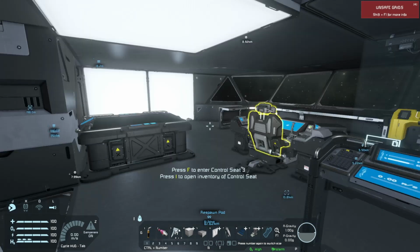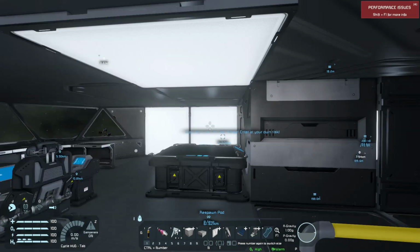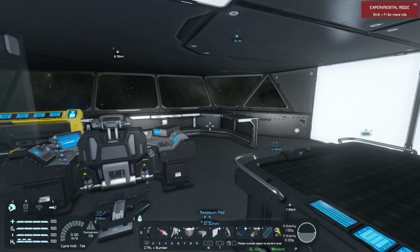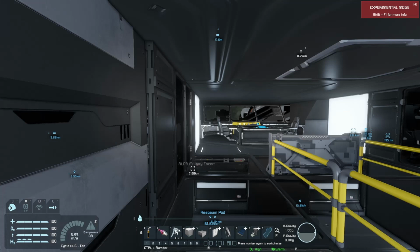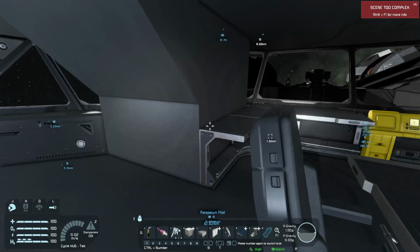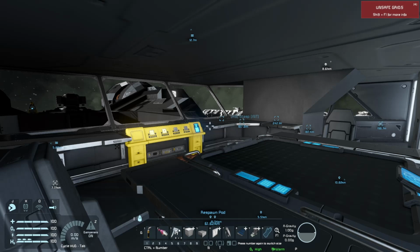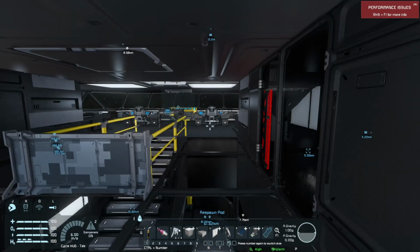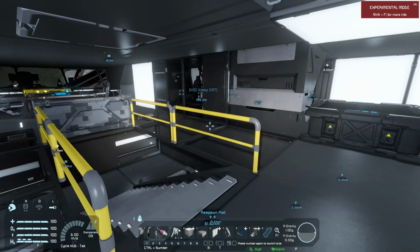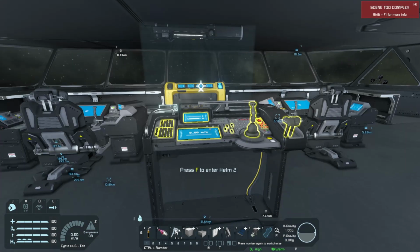So that's the inside of the ship. And he did put more decorations in up here too. Console block and control seats. Another console block back here, and another four button panel with two buttons set up to operate the lights and the doors on the hangar. So that's the inside of the ship. Let's have a look at the internals.